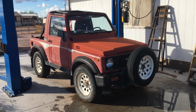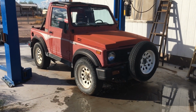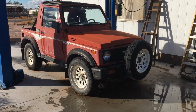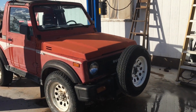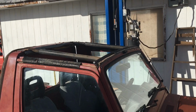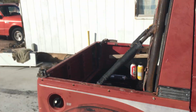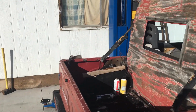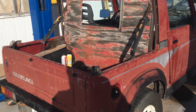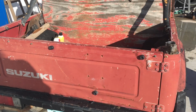Anyway, we picked this thing up from a family friend. He's like a business acquaintance, but I trust him. It's been sitting for 8 years, and it's been raining on the inside of it for 8 years. The bikini top it had rotted away and was letting water inside. It was kind of a homemade pickup truck. It has a piece of plywood on the back, and it has a long history.